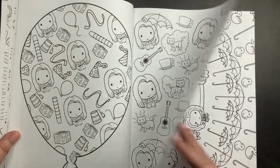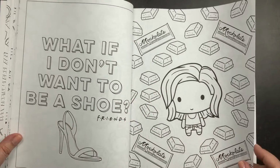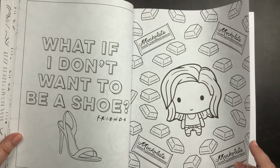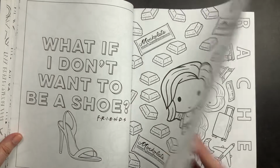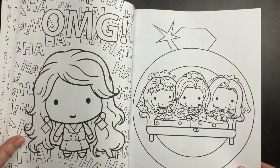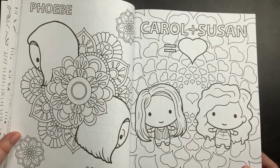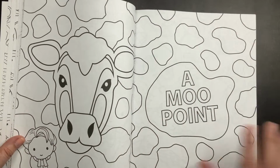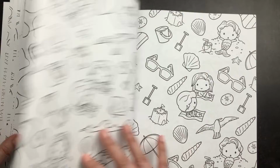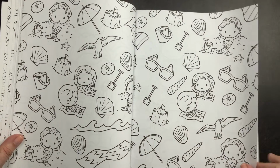If I was using markers on these, I may have to get a second one to do the front and back thing. But if I use colored pencils or something like that, I can actually just color both sides in this. I would definitely probably put blotter paper down between the pages when I'm coloring, just in case, so that something wouldn't bleed through to the next page, even if it showed up on the back.